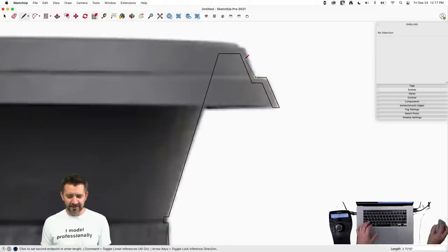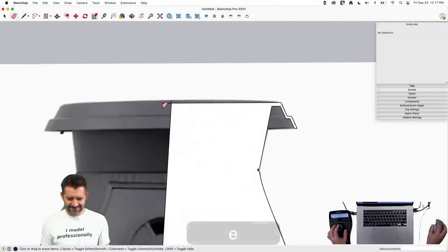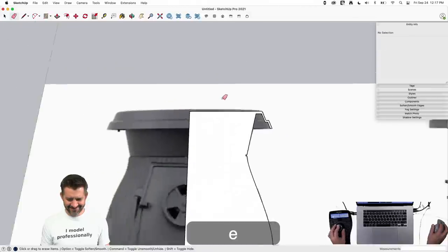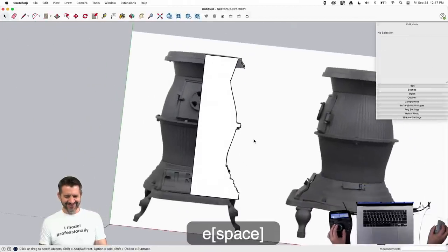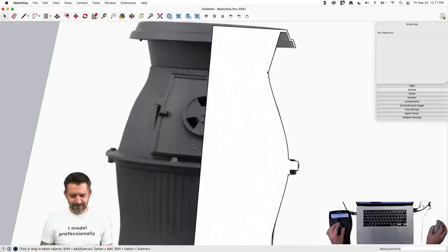Oh, we are making stuff up, by the way, in case you're new here. Heat dispersal fin. It doesn't feel like dispersing the heat is a thing you do with a stove. I think its whole purpose is to make heat. Give the heat to the people.